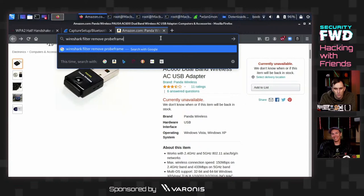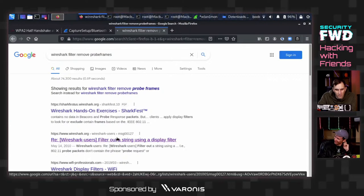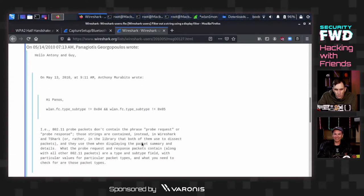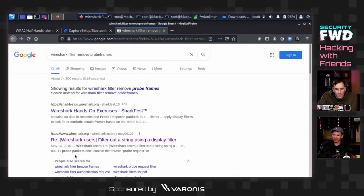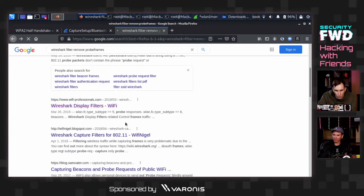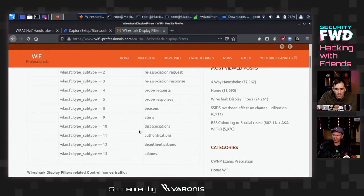Pro tip, kids. Anytime you have a question, Stack Overflow knows the answer. Filter out a string using a display filter. Yeah. That's what I want. Wireshark filters are so specific, and the community is generally pretty good at showing you how to do them. This thread isn't. But here we go. A big list of Wireshark display filters. Thank you so much.